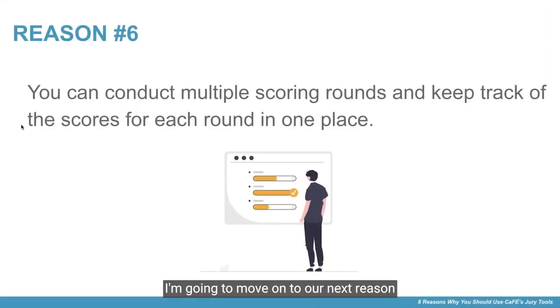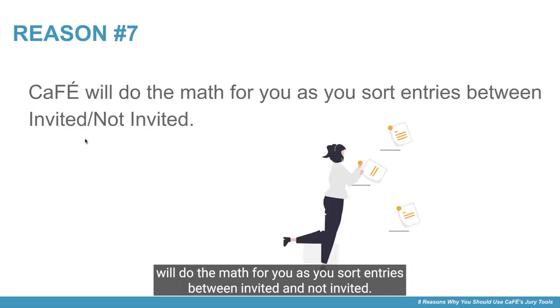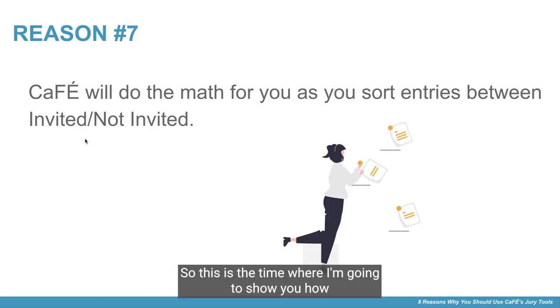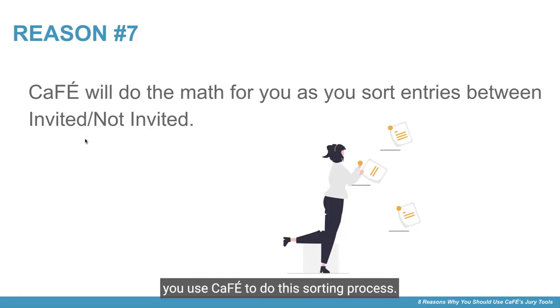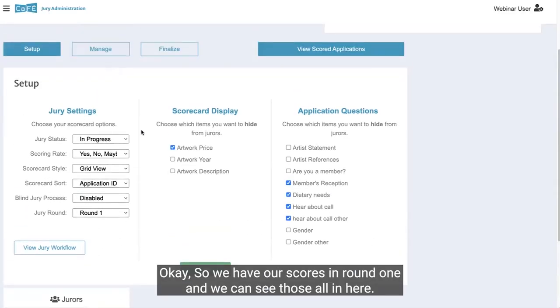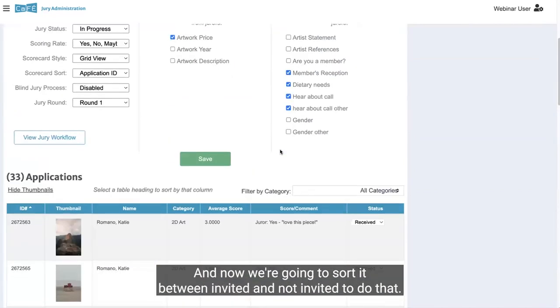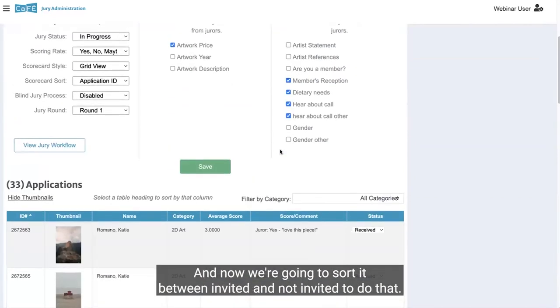I'm going to move on to our next reason why you should use CaFÉ to jury, which is that CaFÉ will do the math for you as you sort entries between invited and not invited. So this is the time where I'm going to show you how you use CaFÉ to do this sorting process. Okay, so we have our scores in round one and we can see those all in here. And now we're going to sort it between invited and not invited.